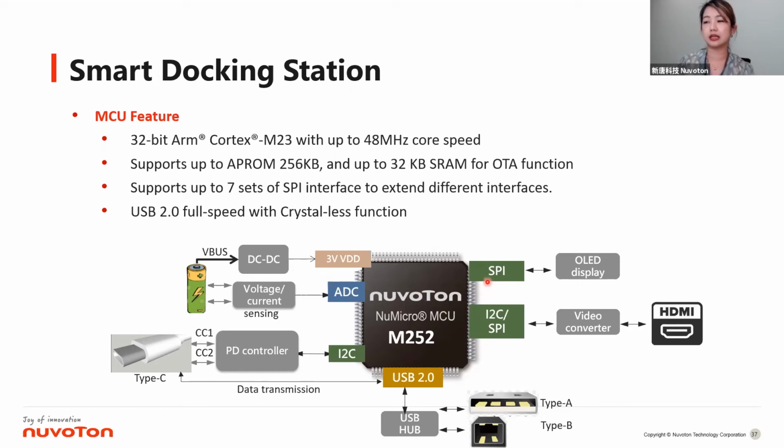So you can see that you need the SPI or the USB to connect it maybe with different kinds of type A or type B USB. And also maybe you need an SPI to connect with the HDMI port. And also recently the smart dock has added PD 3.0 inside this whole system. So it may need an I2C to connect it with the external PD controller. So you can connect it with the Type C to extend the Type C and even downgrade to Type A port.